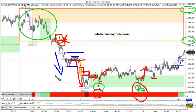So 37 is the barrier, and look for possibly in the 30 area to act as support, or down to the 27. If it gets back up above 37, then it could very well come back up to this 44 area.